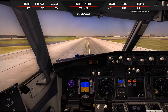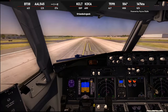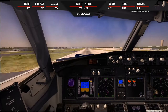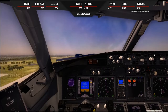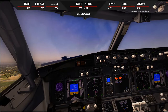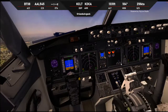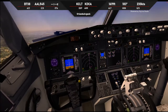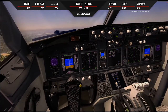80 knots. 80 knots cross check. There's V1. We'll rotate. Positive rate. Yep. Gear up. Wonderful. We'll go LNAV set. Autopilot sets. Vertical speed to 3,000. 400. Flaps up. Thrust to climb. Auto throttle's on. Speed is set. 1,000. Auto brakes off.